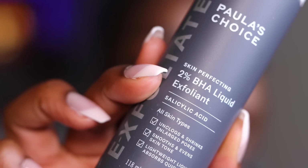Once or twice a week to start off, every other day if your skin can tolerate it. Hell, if you can do every day, fine, but I can't. I cannot use a salicylic acid every single day. It's far too strong and it works. You want it to be strong. You want this to work.